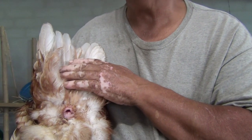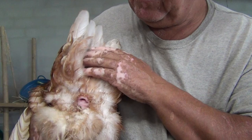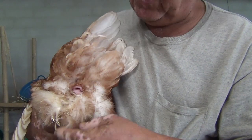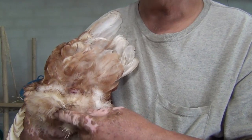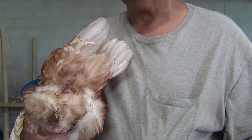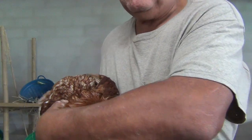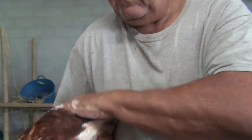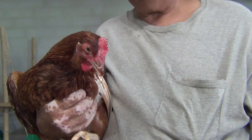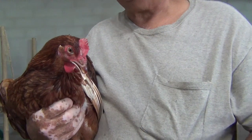And if you look here, it's just pulsating. And the other thing is you generally find some poop, because the egg and the poop come out of the same canal. And what happens is when it's getting ready to give you an egg, the part where the poop comes out shuts off and the egg will come out.